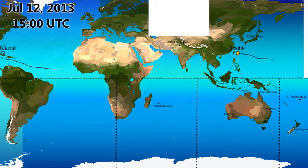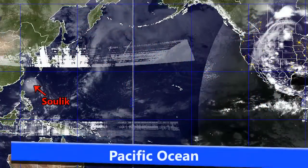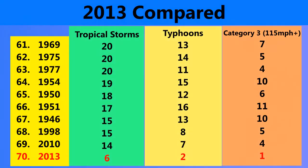You can see Soulik is the only thing going on apart from extratropical, well, remnants of Chantal, which may or may not regenerate, probably not at this stage, but more on that in the bulletin later this evening. And there's Soulik there in the Pacific Ocean, the only thing going on at the moment. And you can see it's quite a round system, probably moderately sized, certainly bigger than Taiwan now, so the effects of the storm will be felt across the whole island.